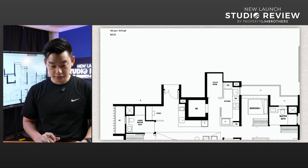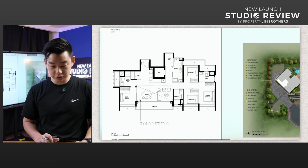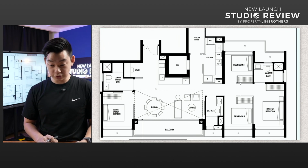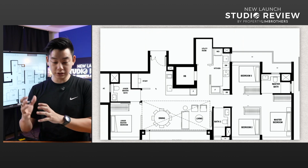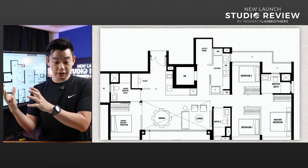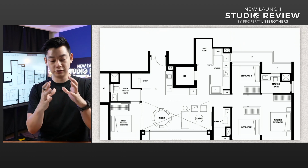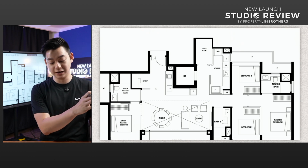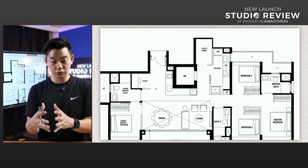Yeah. So lastly, we're going to have the 4-bedroom type that's going to be the largest, which is at 1679 square feet in size. So this is really huge. You're going to have your utility room on this side. In terms of the dry and wet kitchen, you can see from here that they have laid out this dry kitchen at the household shelter surroundings, and you also have a study room that's located right there.